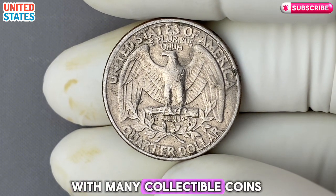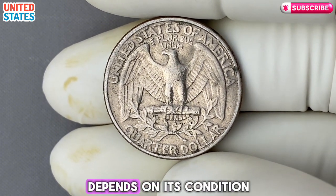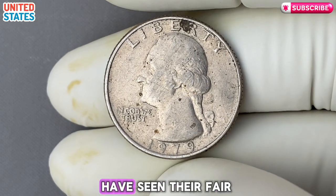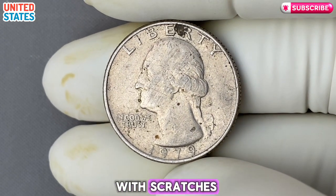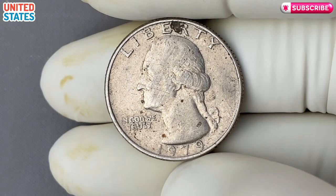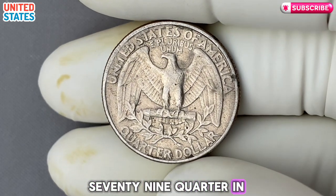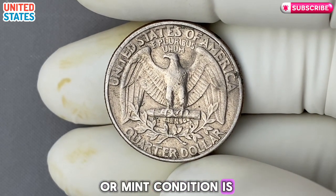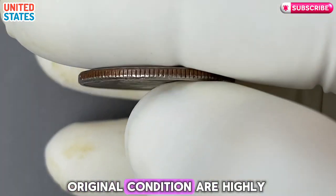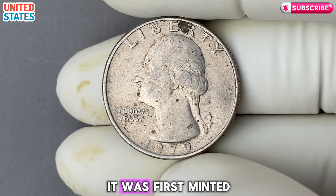As with many collectible coins, the value of the 1979 quarter largely depends on its condition. Most quarters that were in circulation have seen their fair share of wear, with scratches, scuff marks, and discoloration over the years. But for collectors, finding a 1979 quarter in uncirculated or mint condition is a prize. Coins that have been well preserved in original condition are highly sought after, as they represent the coin as it was when it was first minted.